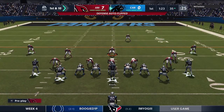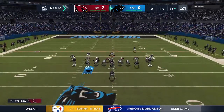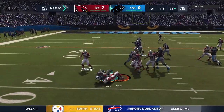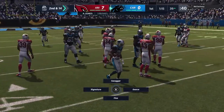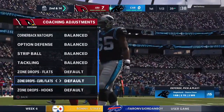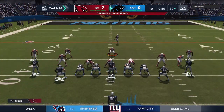So that changes things a bit. Here's a 1st and 10 all the way down at the 35. Now Jones. And the play goes nowhere. Losing yardage back near the 40 at the 39. It's a loss of 4 there, bringing up 2nd down. Made back at the 39-yard line.